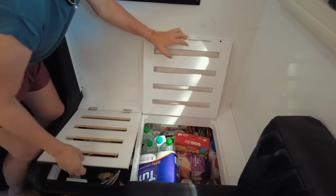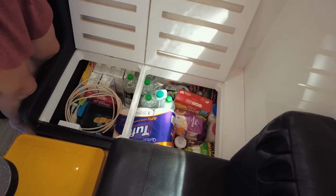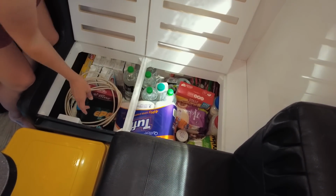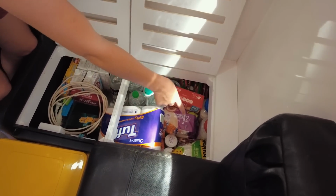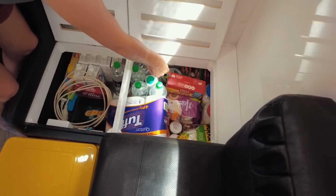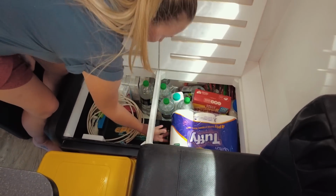But this here is my food storage. This is all heavy extra stuff like soda waters, milks, extra foil bags, there's bug spray, extra sauces that we use all the time, flours, rice. We normally have kilos of rice in here. The next cereal we're going to use, anything like that. So this is where I store it all.